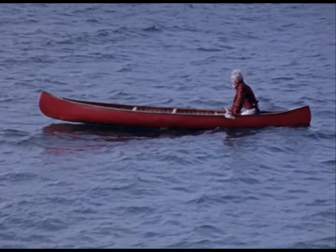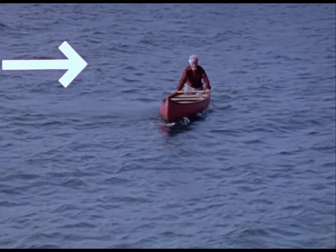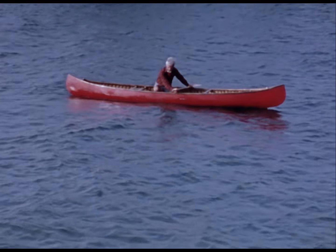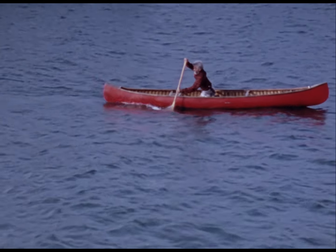The canoe is like a weather vane. The high end will always swing downwind. By sitting ahead of the center thwart, the stern rides high and blows downwind, making it possible to hold the bow into the wind.